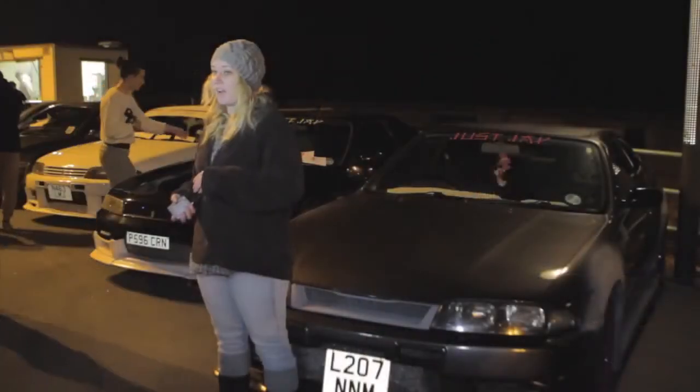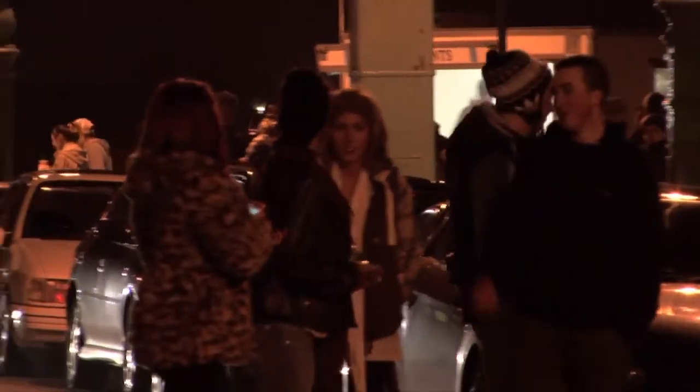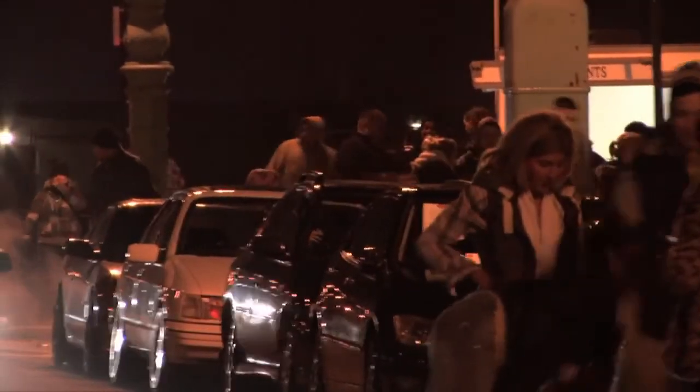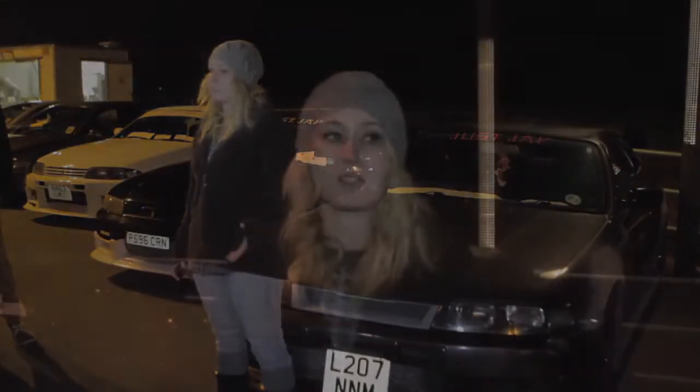Just Jap is a really people and member based organisation. We're passionate and enthusiastic about our cars and the scene as a whole, and I have to say it would not be anywhere near what it is right now if it wasn't for the people and the members that are currently part of it, and hopefully the rest of them that will become part of it, as well as all the other clubs around us that are supporting us right now and working with us to produce such brilliant events like tonight.